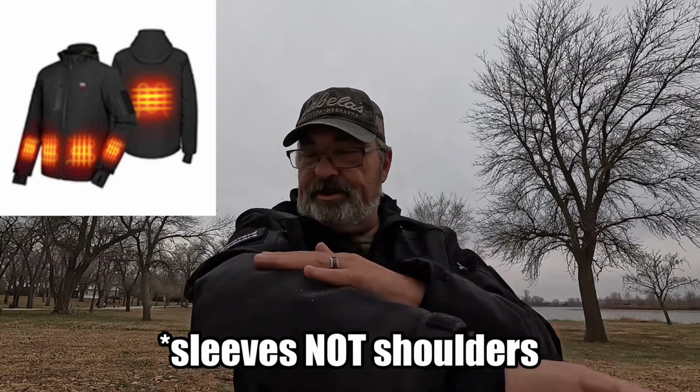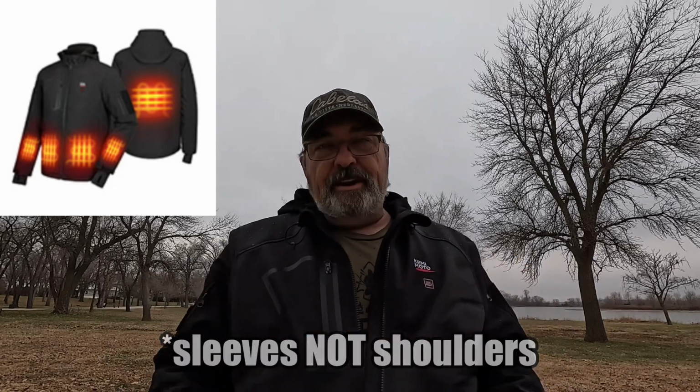And like I said, this thing is pretty impressive. It has multiple heating zones. They're either all on or all off. You can't individually select the zones. It's got heating elements on the shoulders. It's got in the front here, in the front pockets, and then it has one in the upper back. And you can feel them when they're on high and you sit down.